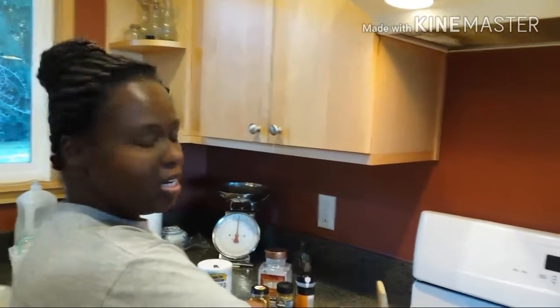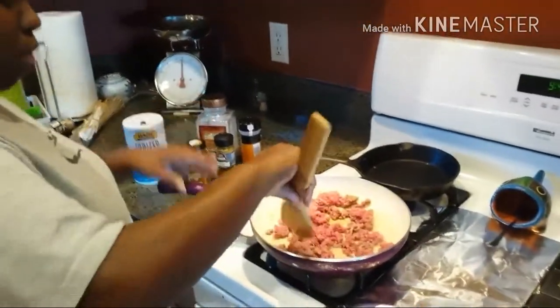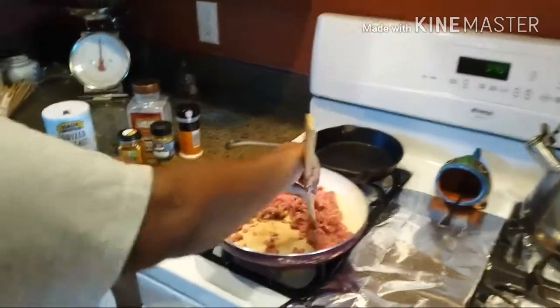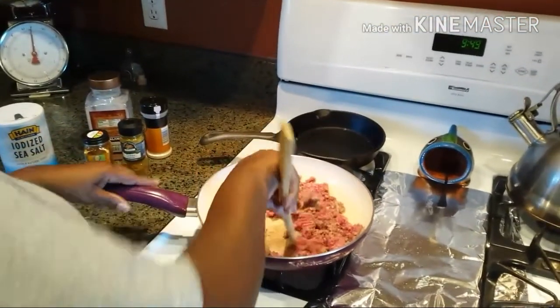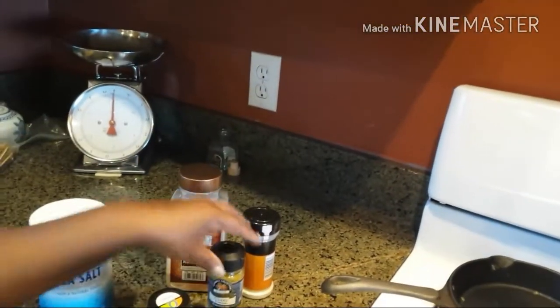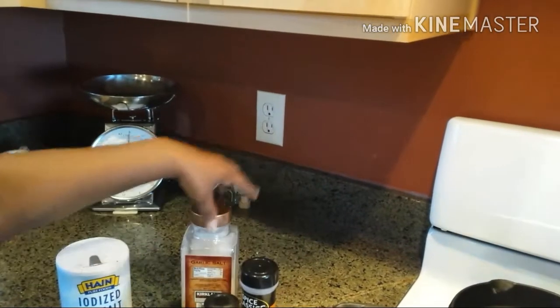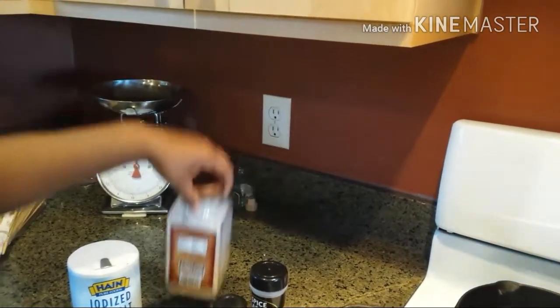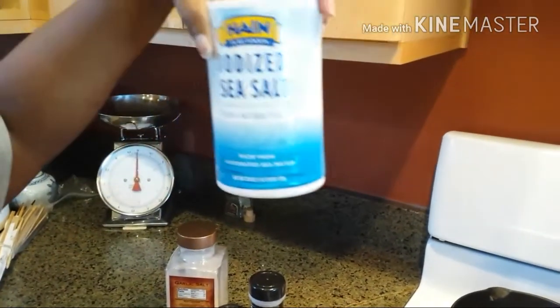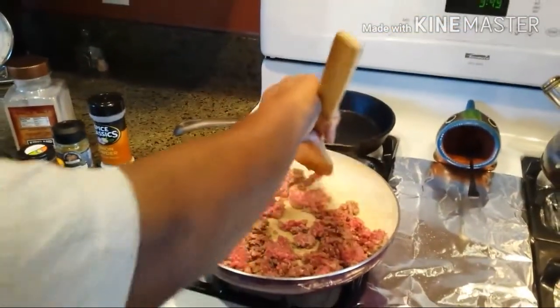Hi, everyone. I'm grounding up some 88/12 ground beef and about a tablespoon and a half of coconut oil. These are the seasonings I'm going to use because I'm going to make it into a curry flavor. So I have some turmeric, some curry powder, onion powder, garlic salt, and some sea salt.